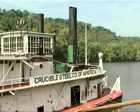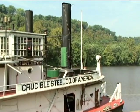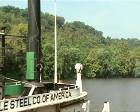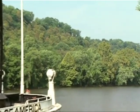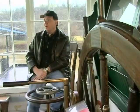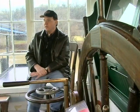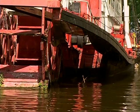For the W.P. Snyder Jr., money is key. With it, she can be fixed and saved. Without it, she could end up destroyed. Our main goal is to put a new hull underneath the boat. That is the most critical need. But that critical need is costly. Just to repair the hull of the Snyder, the price tag is roughly $1.5 million.